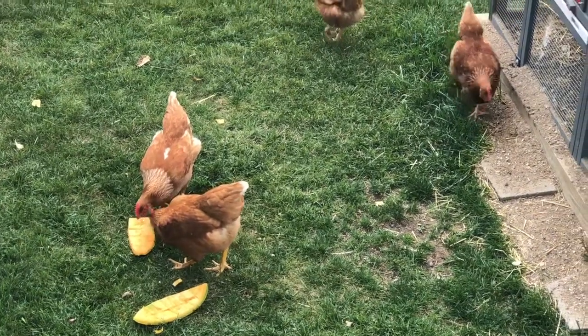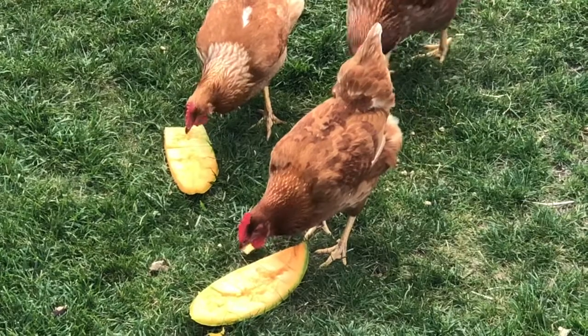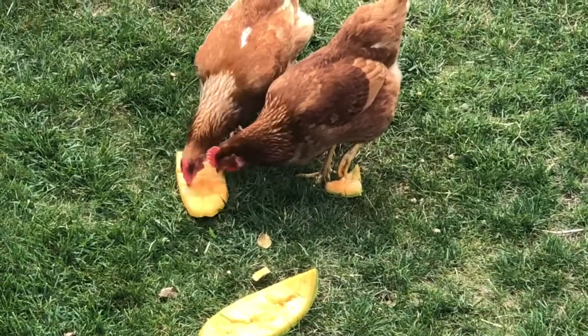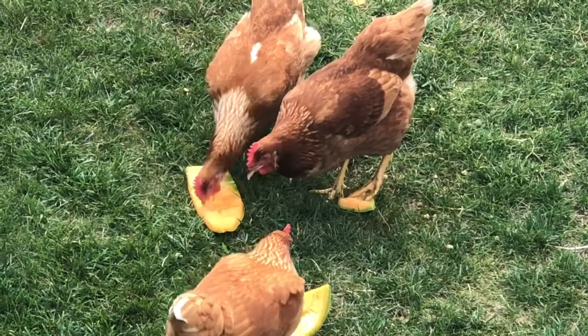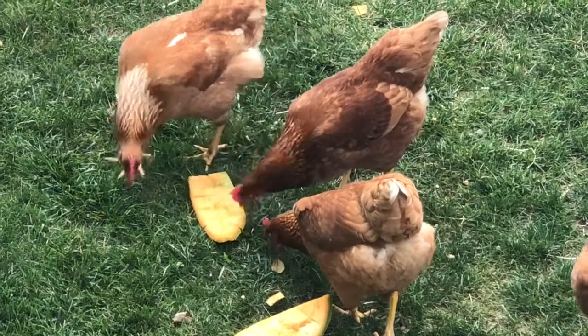Today I just want to give everyone an update on our egg production from our four hens. Right now they're having a little bit of cantaloupe for a snack, but last week was the first time we got four eggs one morning. So they've started to produce eggs a little bit more regularly, so that's great.